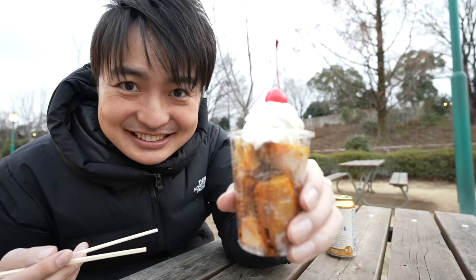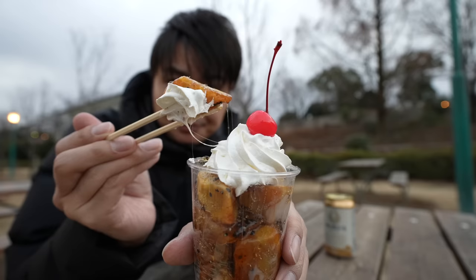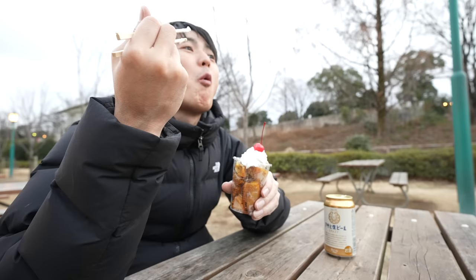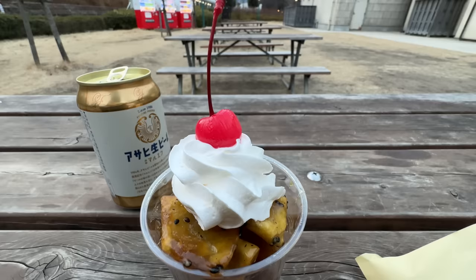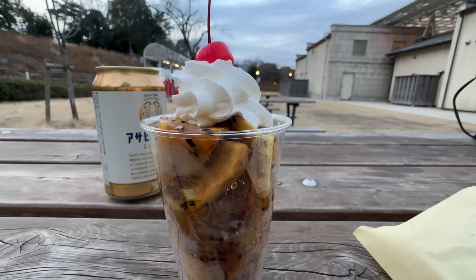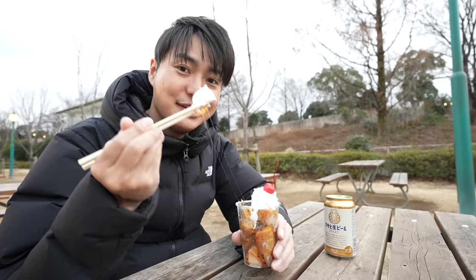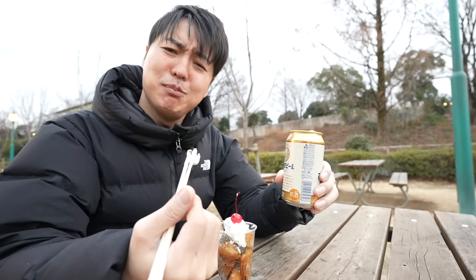And this is the sweet called Daigakuimo. Usually it's a snack, but this time it's like a buffet. Interesting. So basically, it's a sweet potato, but outside, it's candied. いただきます。めっちゃ美味しい。 It's my first time to try a daigaku imo with the whipped cream, but actually it is pretty good. When you bite it the first time, you feel a candy sweetness. But after that, you can feel the flavor of potato, which is not that sweet, so nice match. Well, it's a little bit weird combination, but it's pretty good.